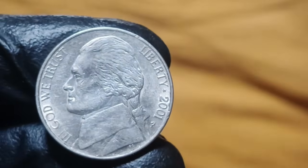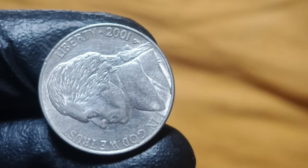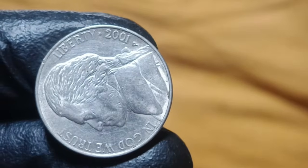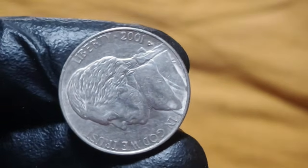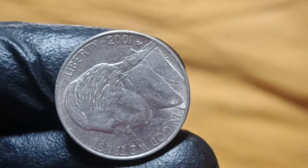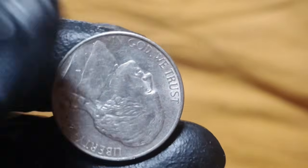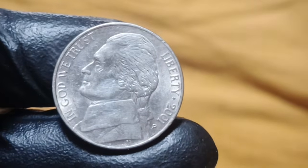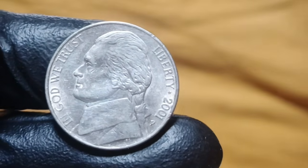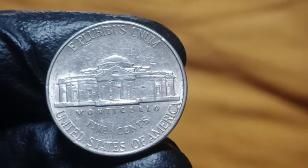And the legend continues to grow. Some claim a private collector in Texas owns one locked in a high-security vault, insured for over $300 million. Others say another might still be in circulation, waiting in a parking meter or vending machine right now. Think about that. The next time you find a 2001 P Jefferson nickel, flip it carefully, check Monticello's steps, look at Jefferson's eye and ask yourself, could this be the one? It's stories like these that turn simple coins into timeless treasures.